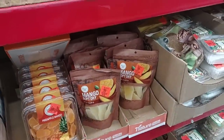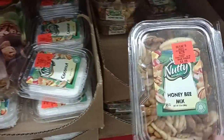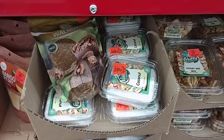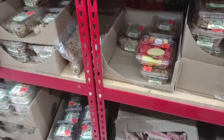They got some different little snacks here and stuff. Different little fruit and nut cups here. $3.29 for that honeybee mix. Don't look too bad. They have coconut here. Been getting more and more comments on coconut. I am allergic to coconut, so I'm going to get away from that.